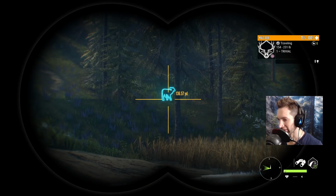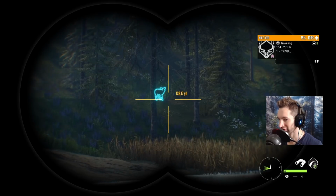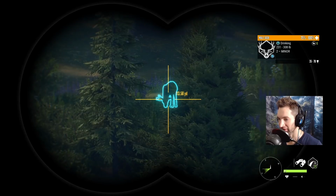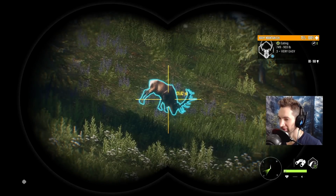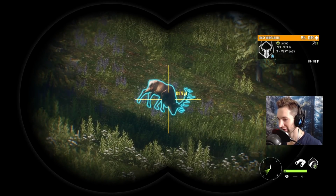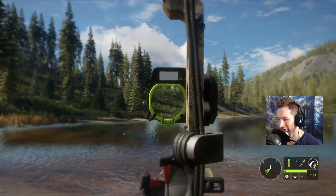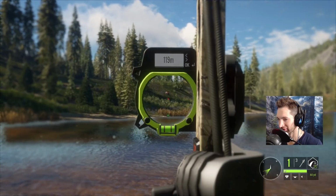But as soon as you take the mountain lion out of the picture, then other animals are going to want to start moving back in. And they can feel calm and actually drink in peace. You know, that's kind of a solid bull elk right there, and he's about 130 out. I think we're going to take him down with the bow, because he's so broadside that I really don't want to pass up this opportunity.